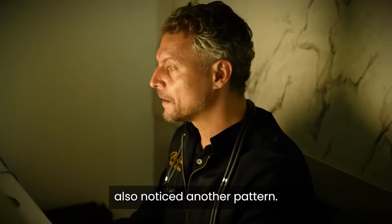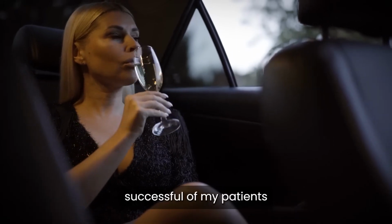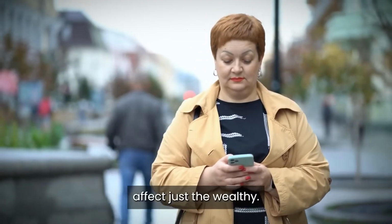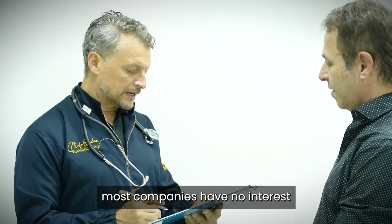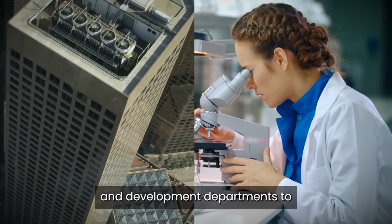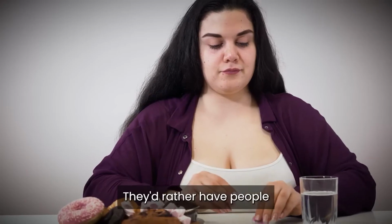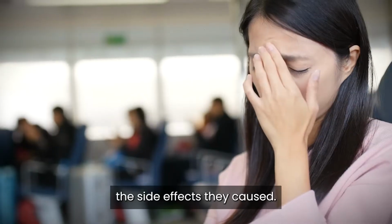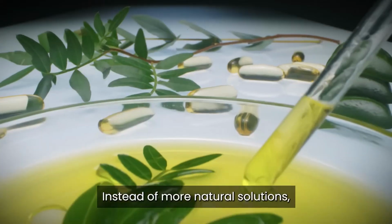Not to mention that I had also noticed another pattern. Only the most wealthy and successful of my patients could afford the insane price for these injections. But weight problems don't affect just the wealthy. You see, it is my firm belief that most companies have no interest in directing their research and development departments to look for natural solutions to problems such as weight loss. They'd rather have people take toxic meds that encourage people to buy more drugs to fix the side effects they caused. Most doctors will gladly prescribe these drugs instead of more natural solutions.